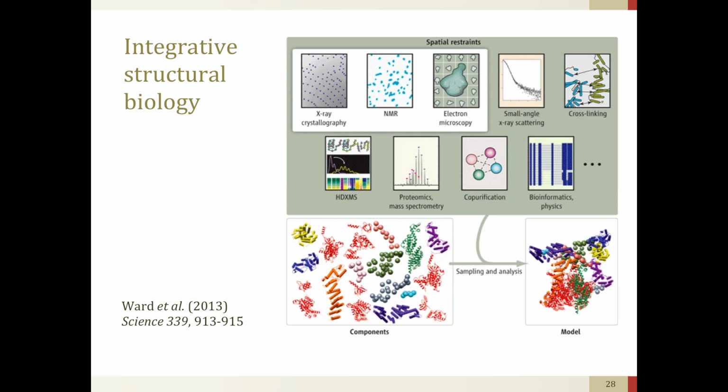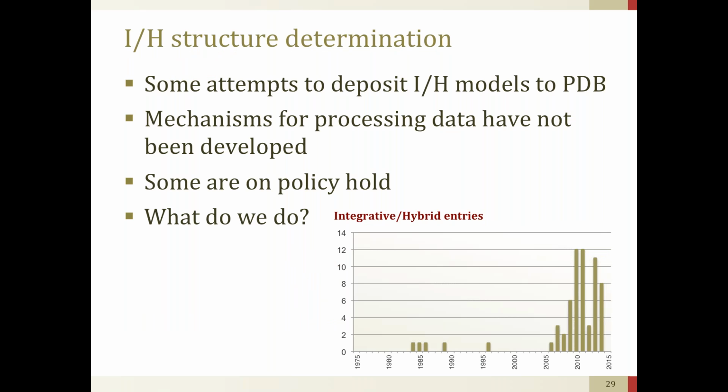And so this field has been developing over the last few years. And at the beginning, we really did not know what to do. People were determining these structures. So this is no longer crystal structures or small proteins in solution, or even large proteins that are done with electron microscopy. These are really large machines.